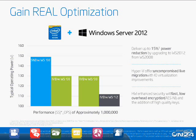There's a combination between the E5 2600 V2 and the Server 2012 where we can increase performance and lower operating power. And you can see this in the bar graphs here, where we see significantly lower power, on the order of 15% reduction in power, by combining those two items together, not just using the processor with an old operating system and an old application, but getting to the latest combination of processor and OS.